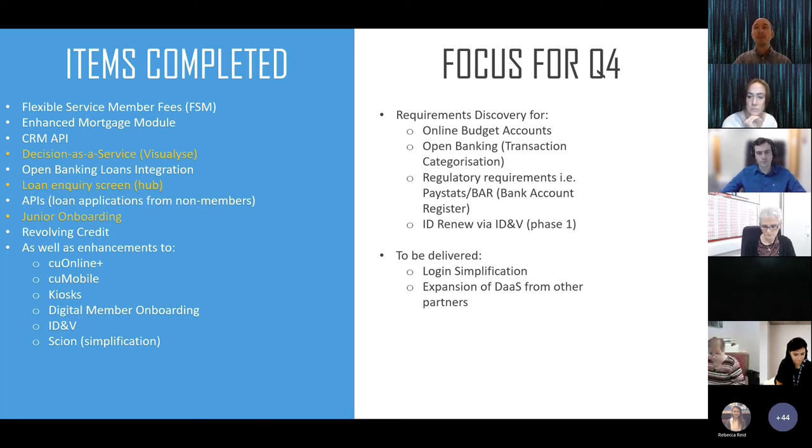A busy year for all of us. What we thought we'd do is reflect on some of the items and products that we've completed year to date. I'm not going to go through every single item on this list, but you can see there's a huge number of different product areas that we've been focused on throughout the year. A couple of items there have been highlighted in yellow.